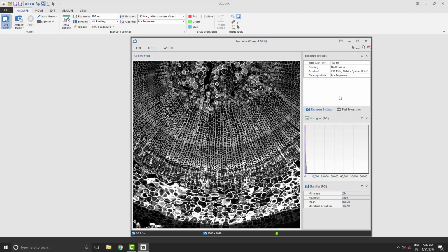The next big difference between the two cameras is sensitivity. The two cameras have approximately the same quantum efficiency. The Prime is somewhat better, but the main difference is in read noise, and this really comes into play as your exposure times or your light levels start to reduce.